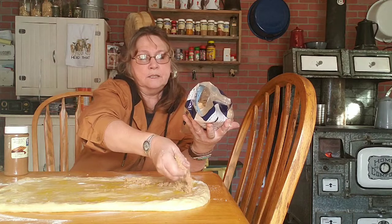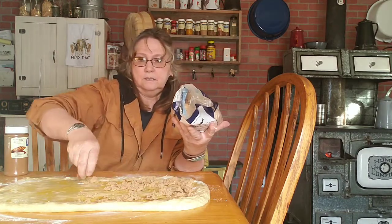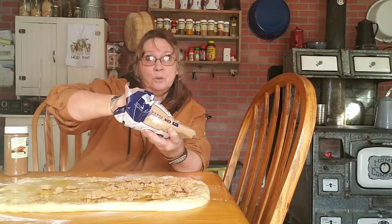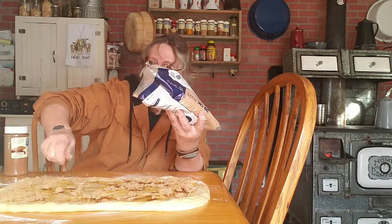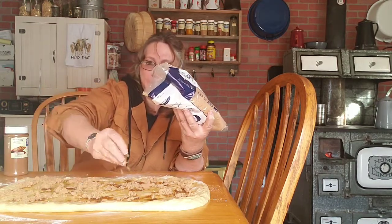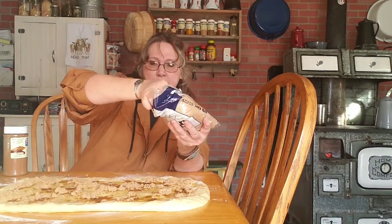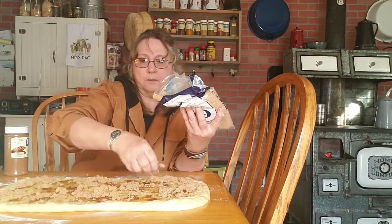Cooking this Sunday dinner on this wood stove is making our house hot. I can tell you that for sure. I've got our sliding door open behind you, trying to let some air in here because it's pretty hot, but I need it going to keep that squash and that freezer meal cooking. So, it's pretty warm in here, but it's going to be a beautiful day, beautiful weekend.